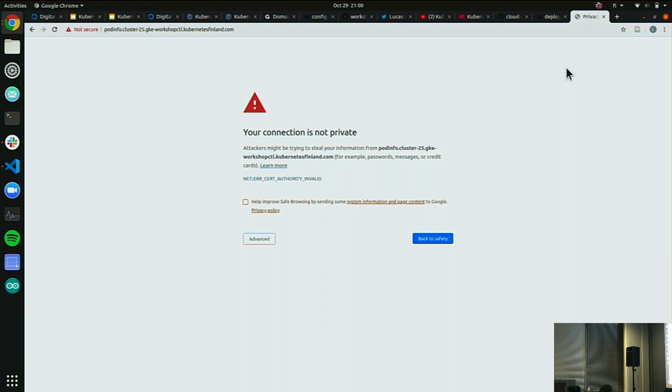Did you get it working? Yeah, I mean, for me, I just wait for the certificates. Can you see if Traefik is doing anything? Somewhere, kubectl logs, and then in the namespace workshop. Nice. Yeah, and then you should be able to see if it's doing anything.